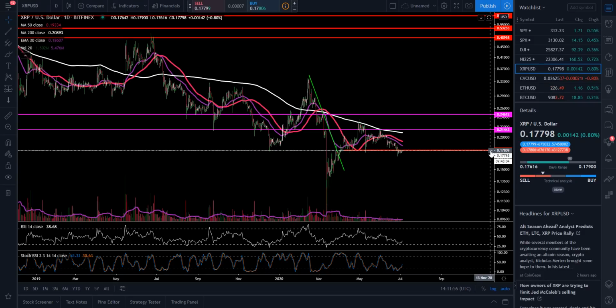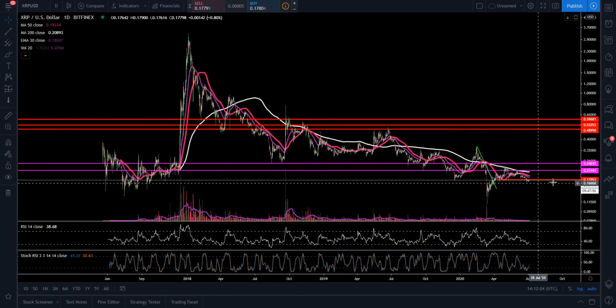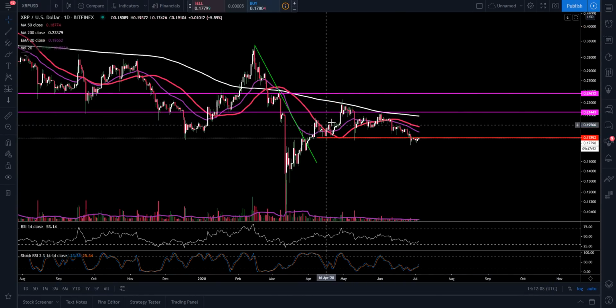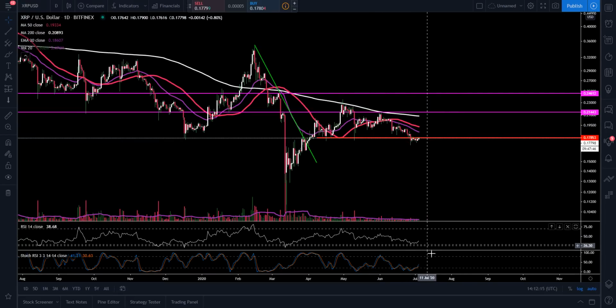XRP's been at that 0.17798. Really been fighting around this 17 cents range, guys. Overall, if we zoom out, still lower highs, lower lows coming in, and we're having a bit of a rounded top or a head and shoulders top up in this area. So this is where you really need to be careful, okay? We are increasing a little bit on our relative strength index, starting to move up a little bit. We're getting a stochastic cross to the upside.